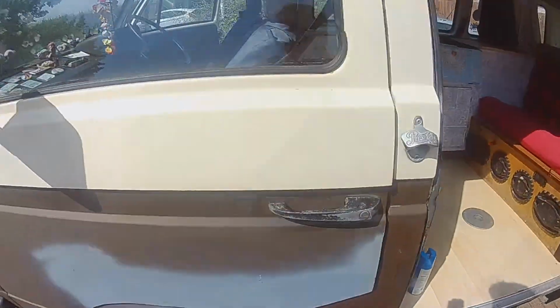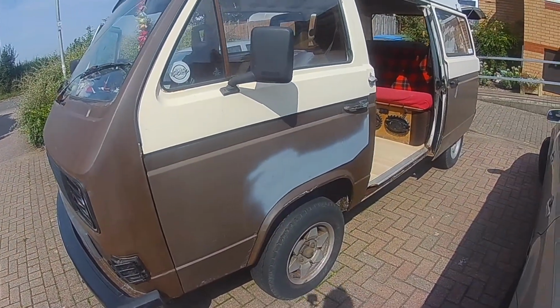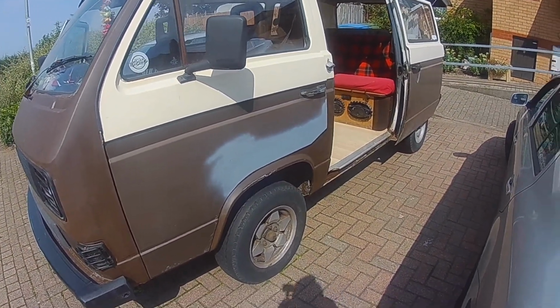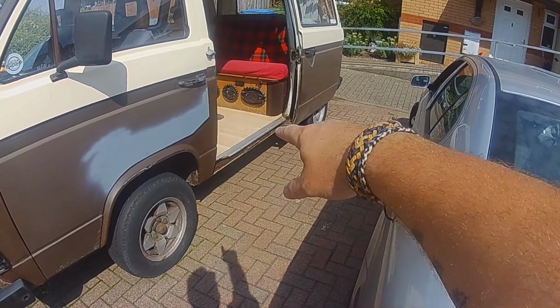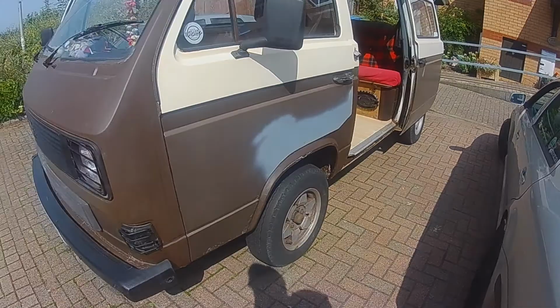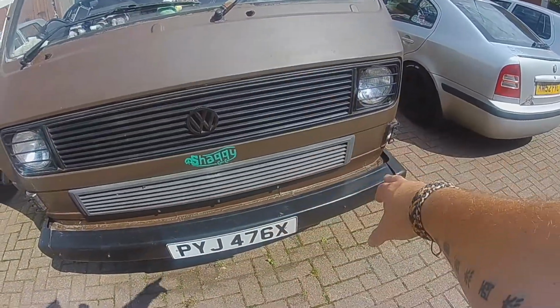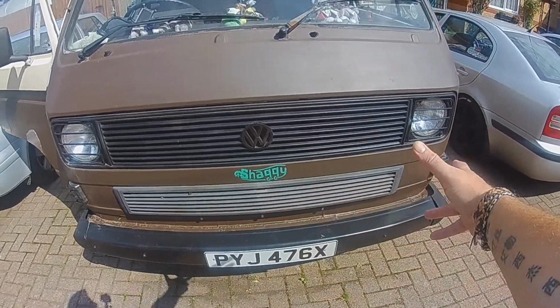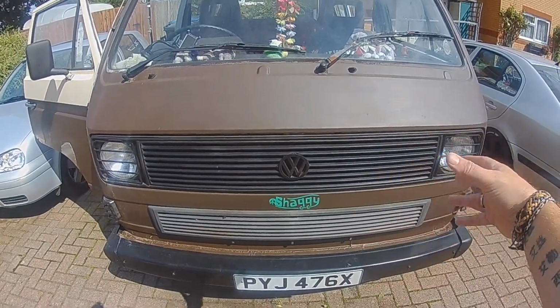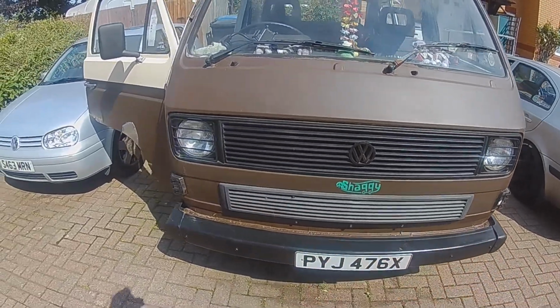In terms of his bodywork, not too bad for a Type 25. Some rust around the doors, which we've dealt with, and other bits and pieces. The sill underneath the door there needs to be done, which we managed to squeeze out for an MOT this year, but the majority of the work is good. I'm going to put a nice light bar in this, because he was originally a water-cooled bus, but he was converted before we bought him to air. So we're going to put a light bar in here.